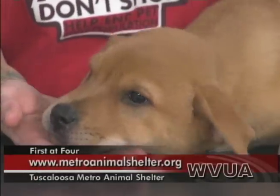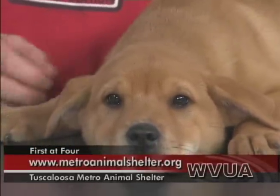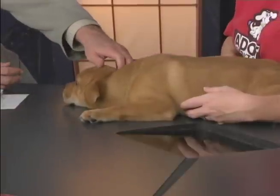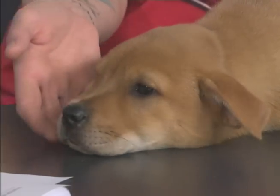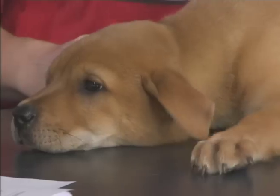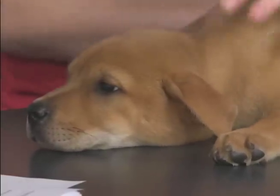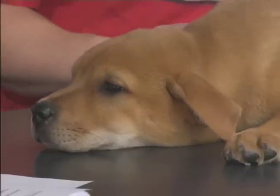Gotcha. All right. And now, is he by himself, or does he have brothers and sisters? Or she, a sister, sorry. So there's one more back at Metro. All right. And is she similar to her sister here with her coloring? They look just alike, except Chevy has the white on the chin. Okay. And is she as relaxed as this one is? They're not relaxed in the cage at all. Really? So this is a reaction to being on television. I think so.